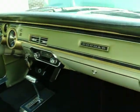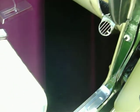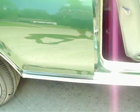Of course, the engine and transmission, like I said, were removed. Transmission was gone over. The engine, I do not believe that the engine has ever had the heads off of it.